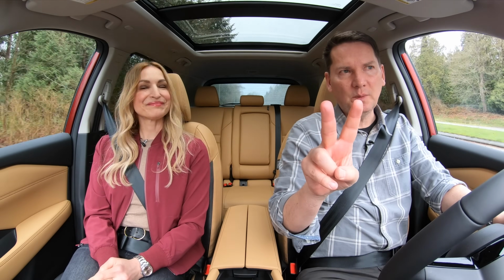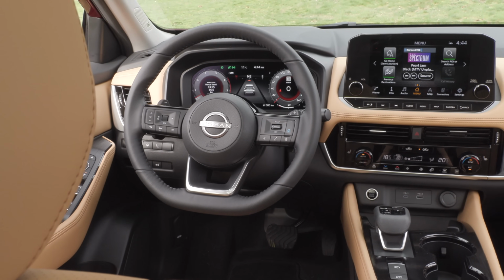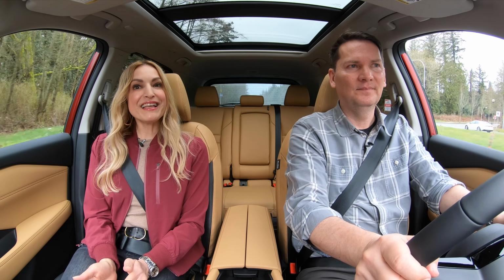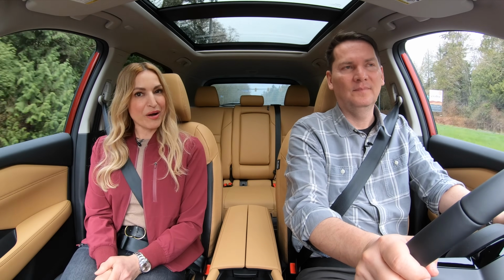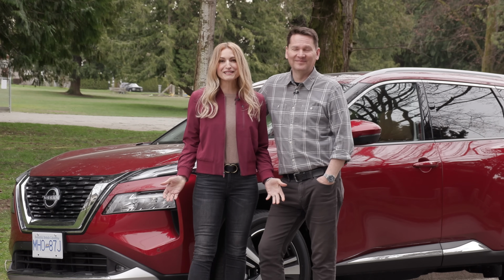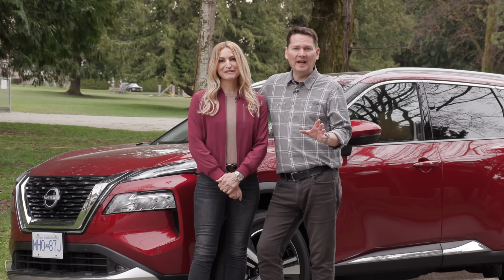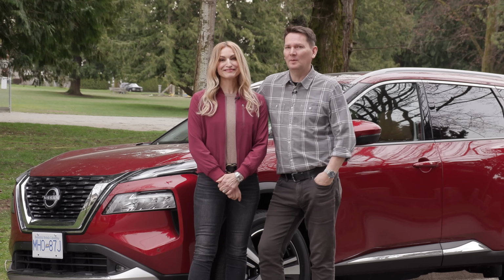Lightning round, 2 things we like to see improved. I love the extra power. I like the interior. What I would love to see is a ventilated front seat option. And speaking of seats, height adjustment over there would be fantastic. Yeah. What a big improvement to this Nissan Rogue. This is one I am recommending. If you're worried about reliability, wait, see how this performs, then buy it. You'll like it.